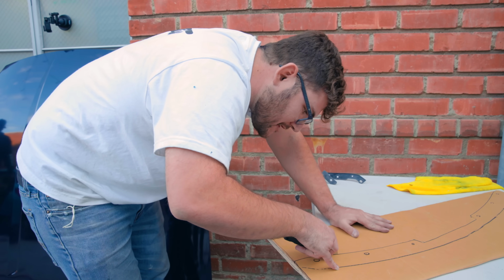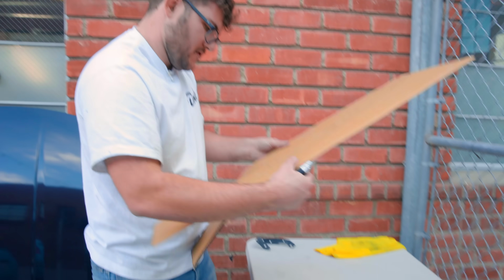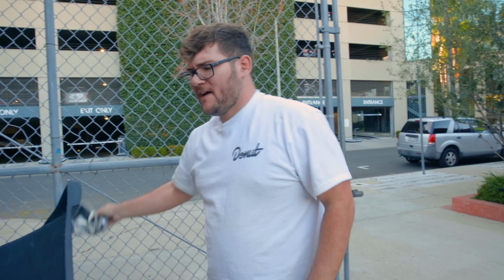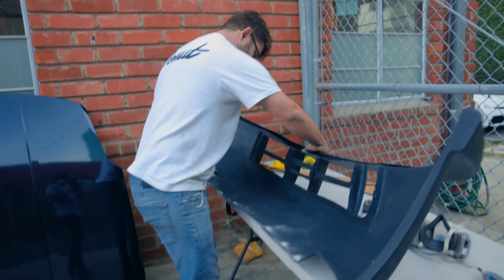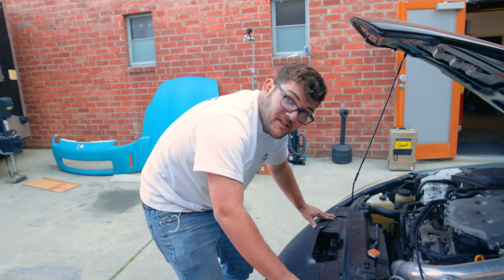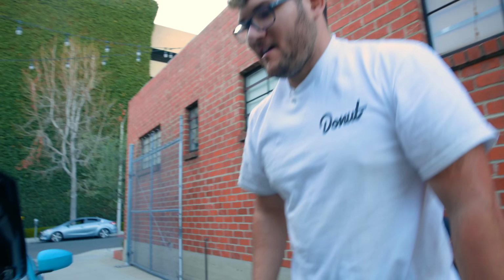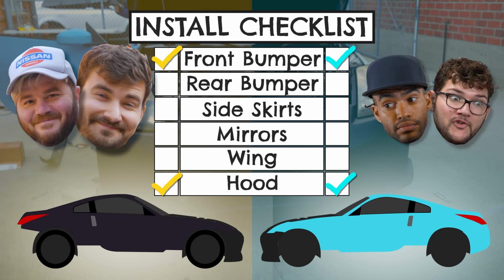I kind of forgot until just now how freaking hard body work is. No picnic, Eddie. I think cardboard was probably the wrong material. I've mentioned I've never done this before. Yeah, no shit, Nolan. There we go. My holes line up. Dude, we freaking did it, Eddie. That was a major pain. I'm glad it's over. And we're still going.